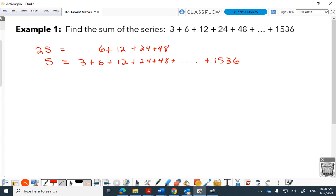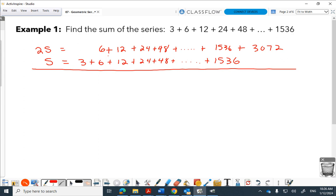So later on, he does get the 1536. But then he gets an extra one. When he multiplies 1536 by 2, he gets 3072. And that's a little extraneous, but they all lined up nicely, preparing you for the brilliance that's got to happen. Yesterday, adding those two series worked very well. This time, adding's not going to help that much.